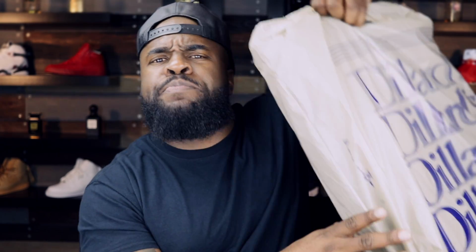Today, man, I am in my bag. Yeah, I'm in my dealer's bag because I got an unboxing and a first impressions. I've been getting some requests for this fragrance, and I've been looking for it for months, and now I finally have it, which means I can finally get it to you, and I didn't want to waste another second.